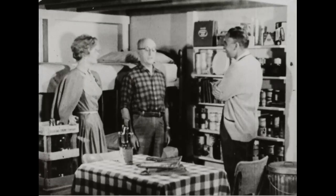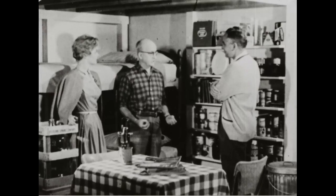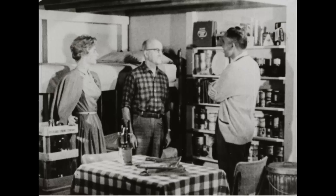You certainly have this well stocked. Radio, extra batteries, fire extinguisher. Yeah, that's right. And you know, besides being a fallout shelter, it's a good place to be during a tornado. Walt, you've done a real good job.